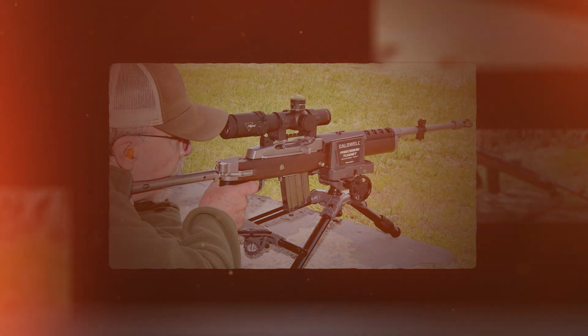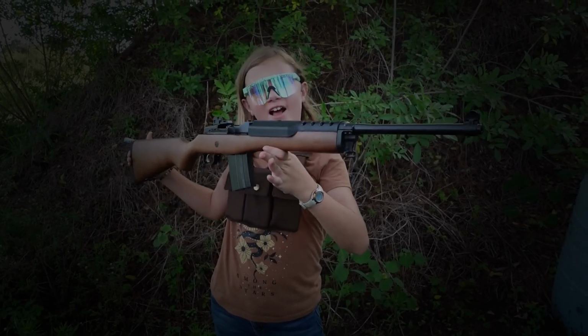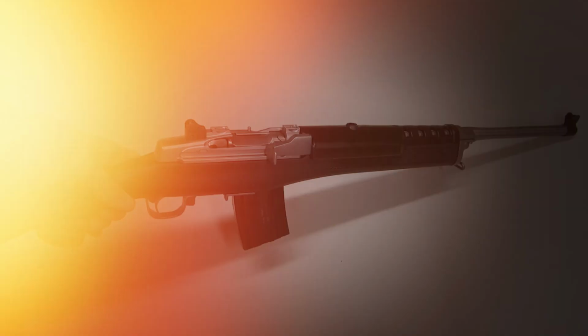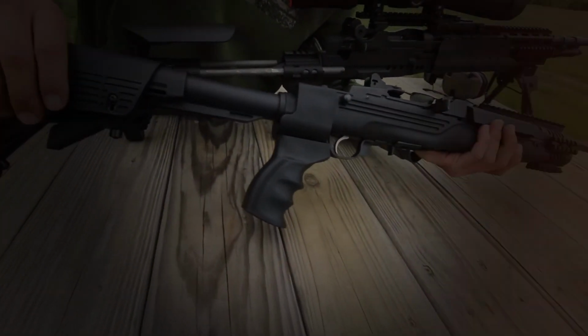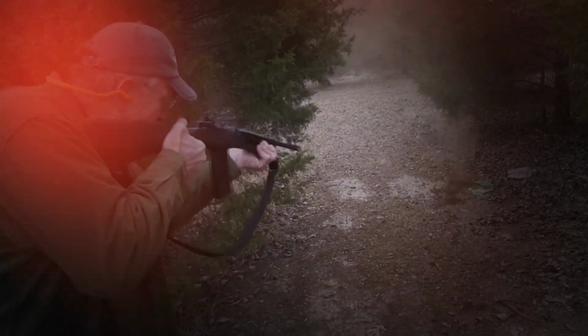The Mini 14 tends to have a slight edge in perceived recoil due to its smoother action and overall design. This makes it a preferred choice for new shooters, those who are less accustomed to handling firearms, and those planning to fire large numbers of rounds during a single outing. The lower perceived recoil of the Ruger Mini 14 makes it a fantastic option for shooters who prioritize comfort and control. The Mini 14's design and functionality make it an exceptionally versatile rifle, especially for hunting and ranch work.